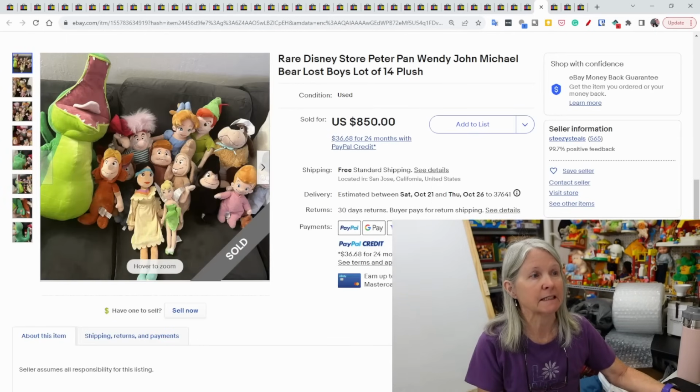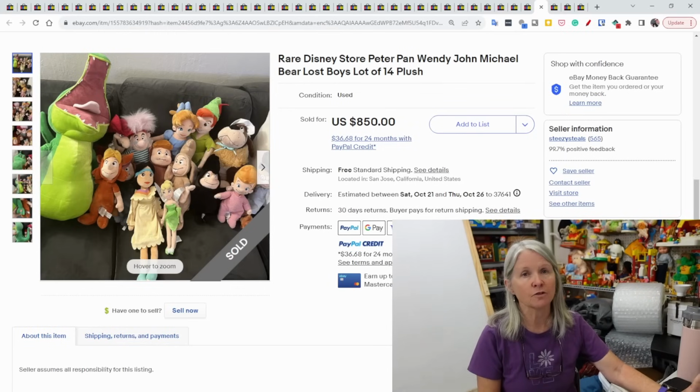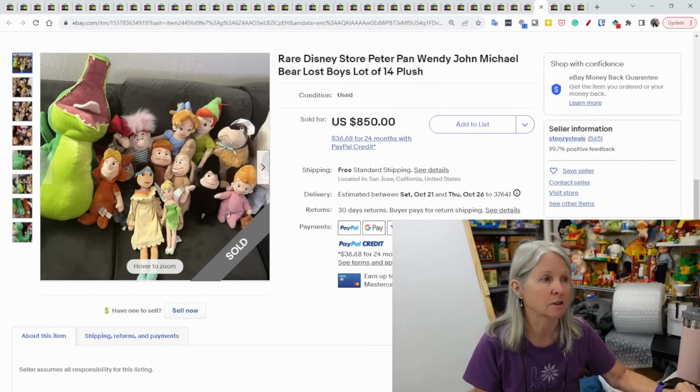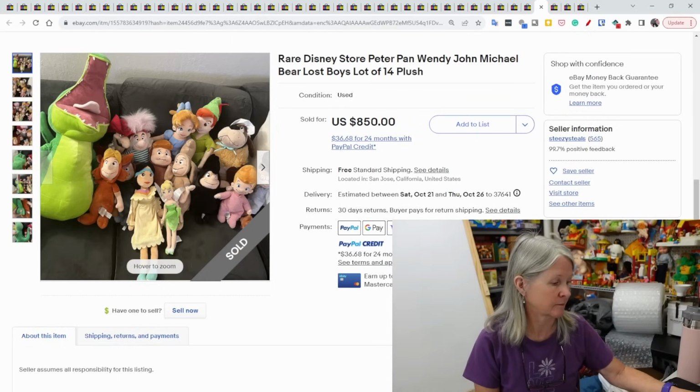Rare Disney Store Peter Pan lot. There were actually 2 of these. This must be the complete set because both of them were for the 14. One sold for $850 and the other one sold for $800. Wouldn't it be nice to go to a yard sale and find a box with all of these in them?